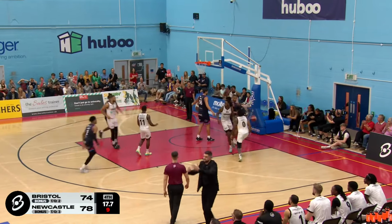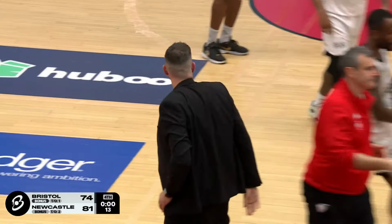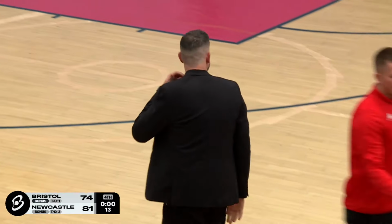That's a great play. Ends up being a 3-point play with a free throw. You are going to pick up your second victory. Congratulations, as Newcastle Eagles win this one, 81-74 against the Bristol Flyers. A good start for Mark Studel.